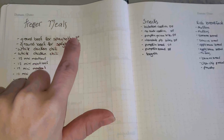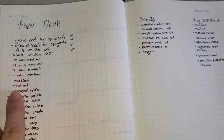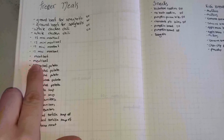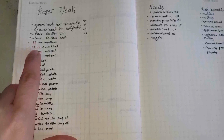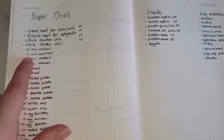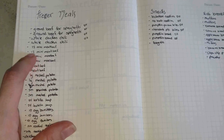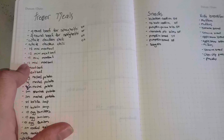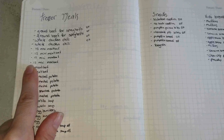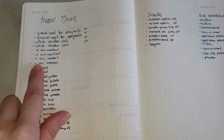White chicken chili, and I marked which ones were dairy free. I made, I think, almost 10 pounds of meatloaf, and I didn't have that many loaf pans, so I ended up making a bunch of them in little cupcake pans. And I was really excited about that because that's even easier to defrost, like for lunches. My husband was even saying, hey, you could pop one out and make a fried egg and some potatoes and make some breakfast. So these give me a lot of options.